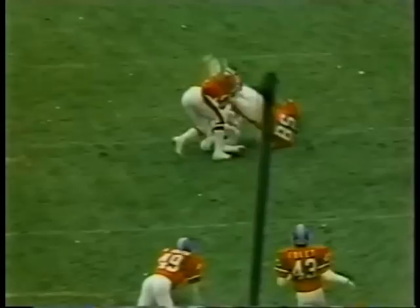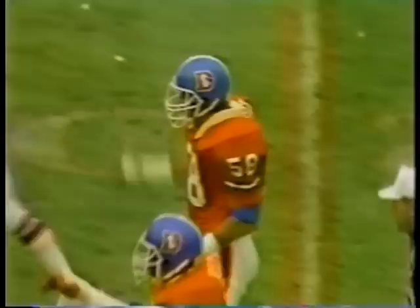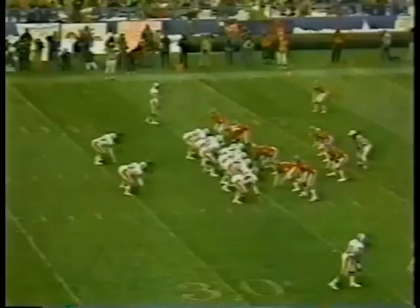Steve Busick, inside linebacker for the Broncos. Let's go to the end of that play. You'll see Marino reading the play well, gets the ball up, and again, a very quick throw. Tony Nathan on the ground, and Busick coming, just speared him on the ground. An unnecessary shot, and the official quickly threw the flag. A 15-yard penalty takes it down to the 25, and a first down for the Dolphins.